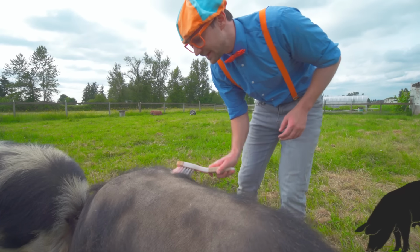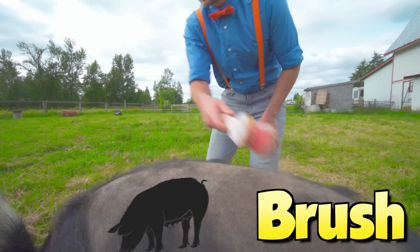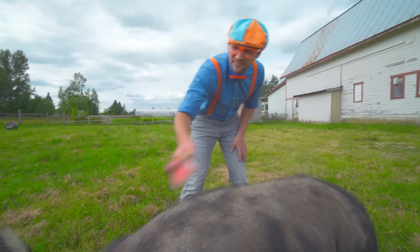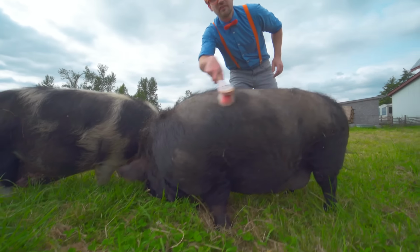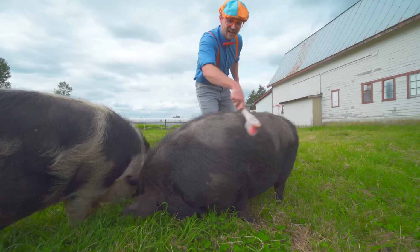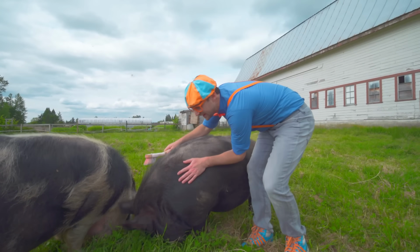You see what I'm doing? I'm using this brush to give him a nice back scratch. There you go. Hey. Ooh, does that feel good? Yeah. Have you ever gotten a back massage or a back scratch? Yeah. This probably feels just like that. Right, pig? Whoa.